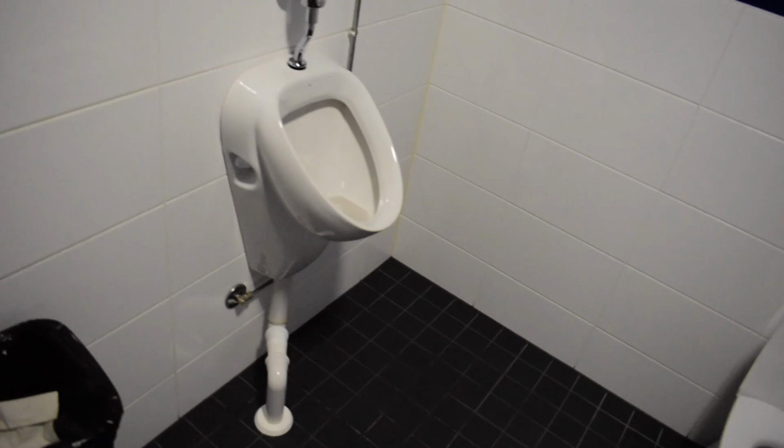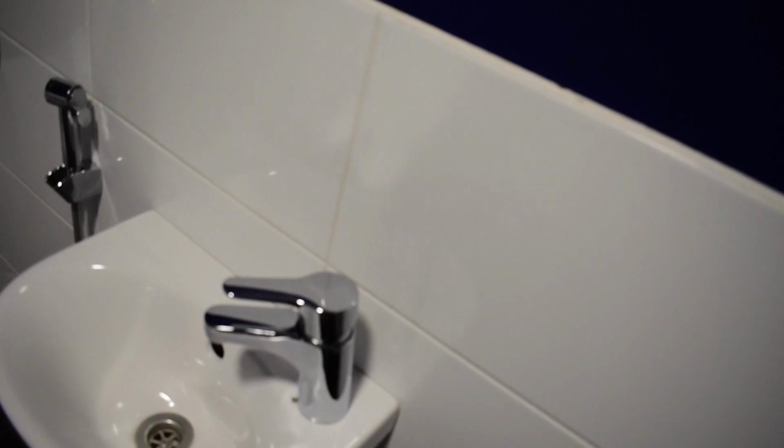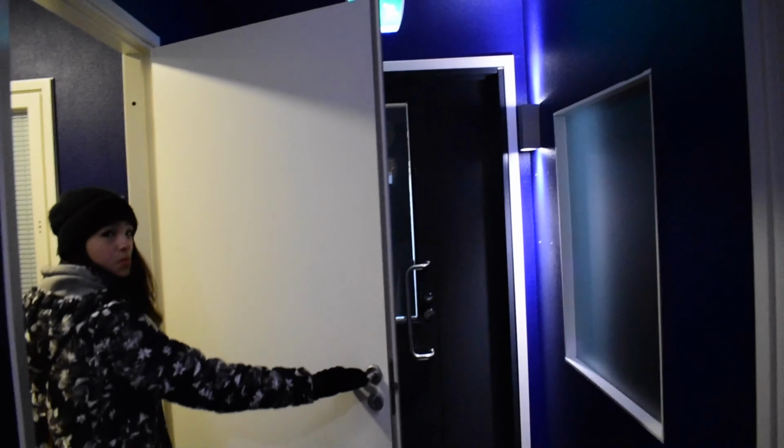All right, so the men's room has a urinal, toilet, a very low sink, kind of a day type hose, and a hand washing sink, mirror, paper towels, trash can, little coat hook. Not bad in here, actually. No smell, lots of light, so good stuff. Let's see what we got on the other side. Anybody in there?